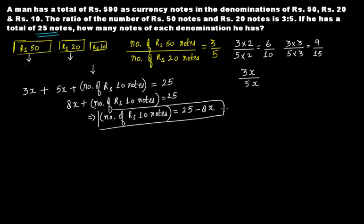Now tell me one thing. If one note of rupees 50 has a value of rupees 50, then if there are 3x notes of rupees 50, what will be its value? That's simple. If 1 is rupees 50, then 3x notes means rupees 3x times 50. That's simple, right? It means rupees 150x.